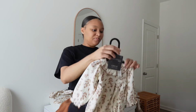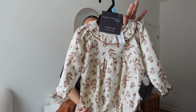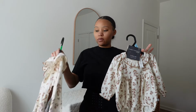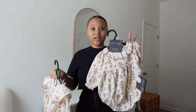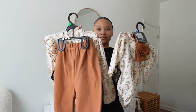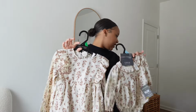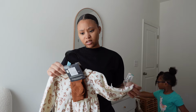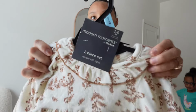Hey! And then Mariah, look how cute this is. And it comes with the socks. So this is just so cute. I picked this one up first and then I was gonna find something to match her. And look, they had the same one. So we're about to take some pics. The brand is Gerber Modern Moments.